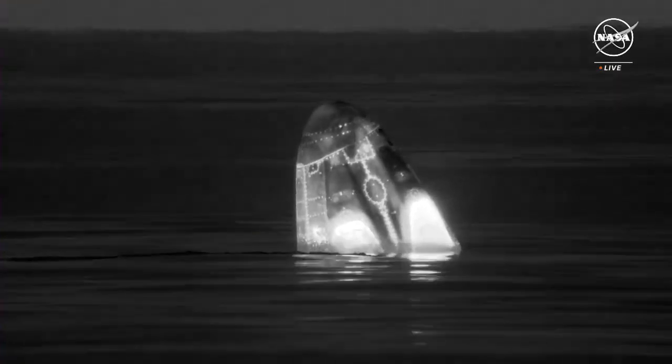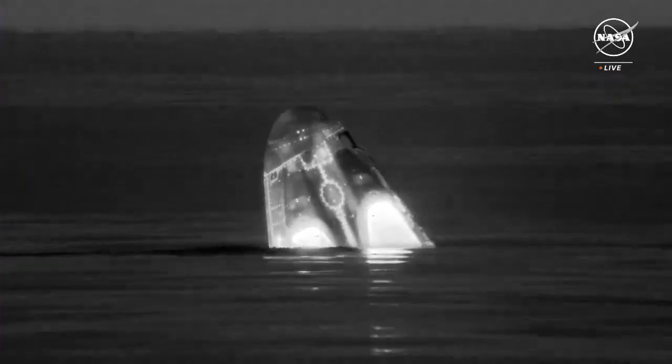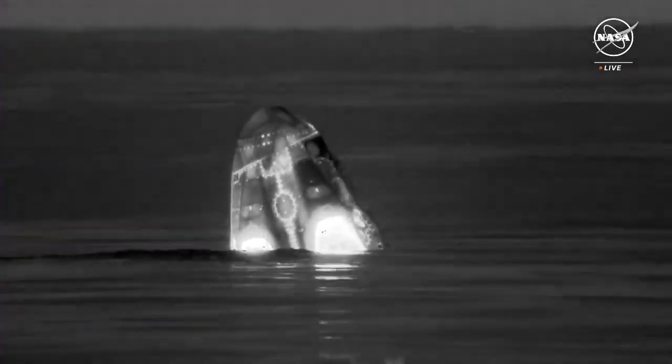SpaceX, just for awareness, we are on board with the display camera at this time. Okay, copy, on board.